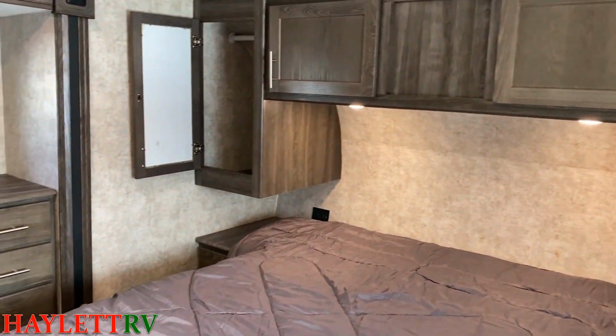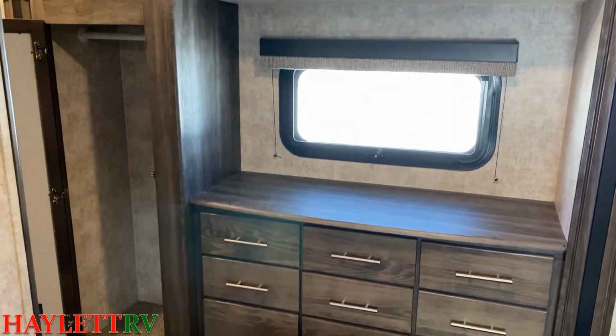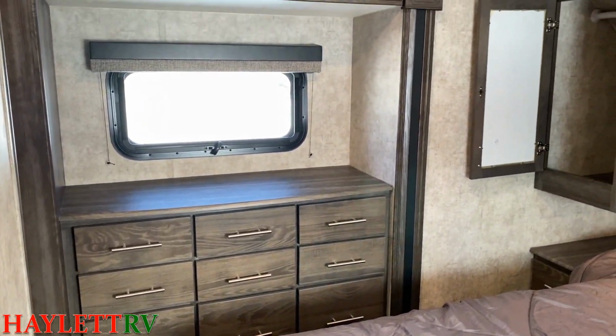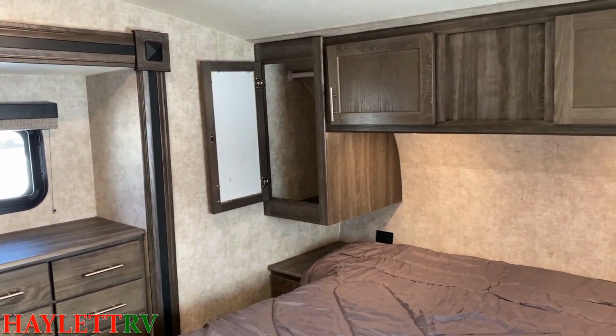Now, that bathroom closet, it's part of the slide-out that passes through all the way up here into the bedroom. And there's nine dresser drawers in that thing. I like how they left the breeze window. They left that shelf there. It makes the whole room look and feel bigger.